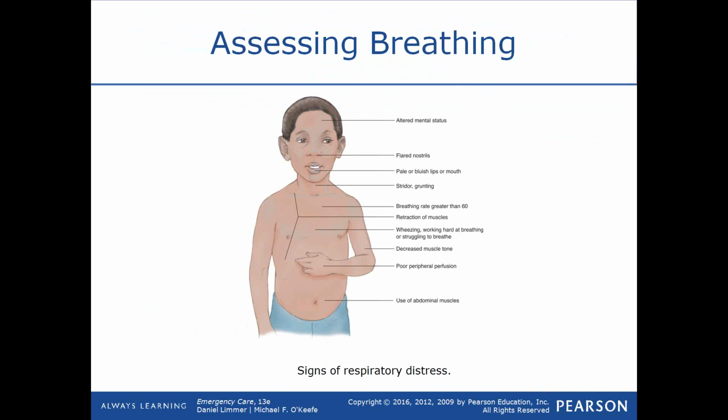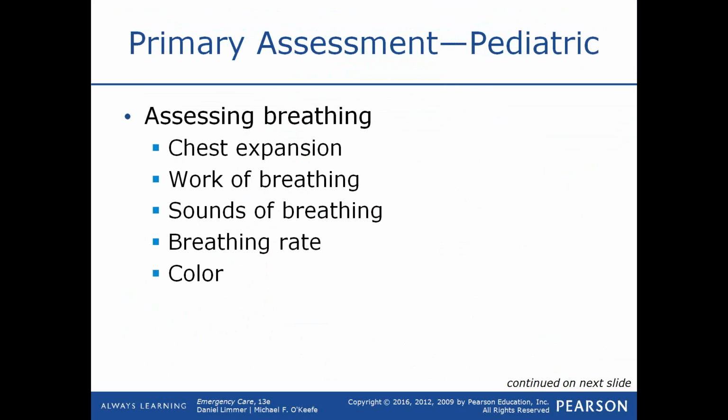Now, if they're not doing a good job of oxygenating all their tissue, the first organ to show dysfunction is going to be the brain. So if they have all these signs of an increase of work of breathing and their mental status is altered, then they are actually in respiratory failure. They may also have decreased muscle tone as a result of not getting oxygen to their muscles.